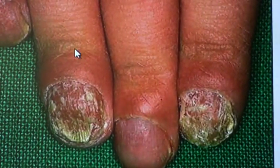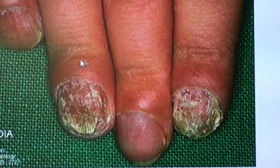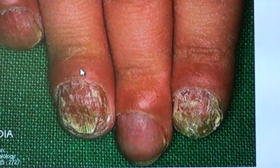Concentrate on these areas right here. See this area, right? This is called the proximal nail fold. And Laura, can you describe this for me? What are you looking at here? Just describe the whole picture and then hone in on these areas. I want you to talk dermatology now.